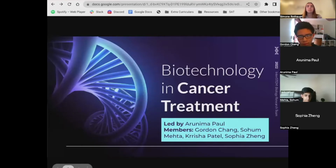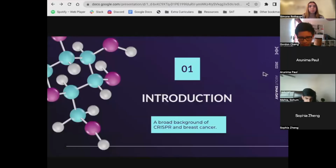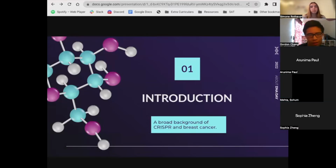Okay, so basically our group chose to focus on how biotechnology and CRISPR can serve as a potential treatment for breast cancer. The members are Chang, Sohum Mehta, Krrisha Patel, and Sophia Zheng. First and foremost, hello everybody. Very glad to be here, and I will be giving a brief introduction to the context of breast cancer.